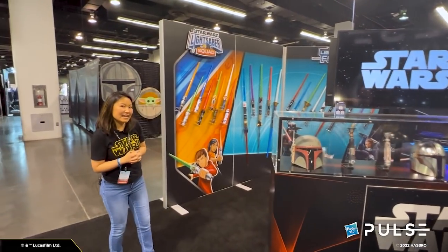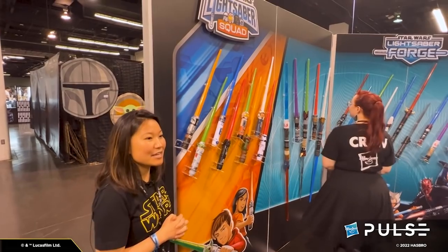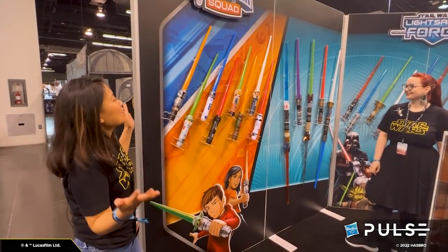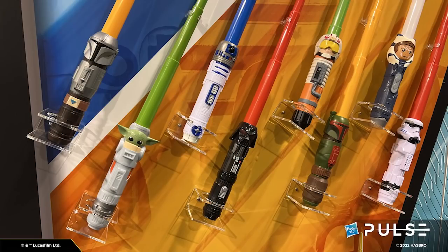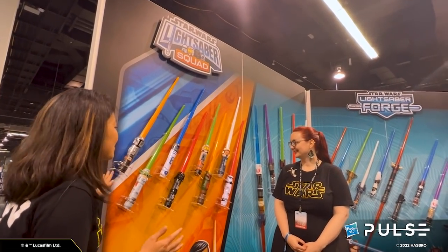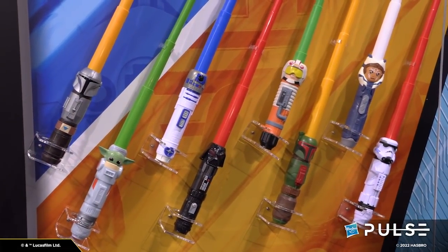Moving on to our kid lines, you can see that role play in general, especially lightsabers, is something that is so true to the Star Wars universe, that we have to bring kids and adults of all ages into this. That's right. Of course, we have our lines for kids. Lightsaber Squads are our younger segment. It starts at 4 years old. It's to flick, to extend, and it's so cute. It has all the key characters that kids know and adore and love. Baby Yoda, Mandalorian, R2-D2, Darth Vader, and all of the others. Just all of the key ones that we wanted them to have.